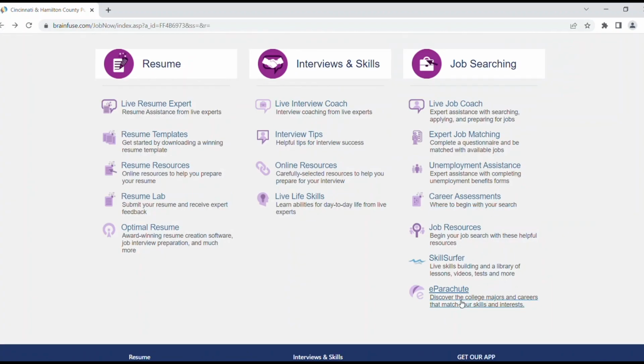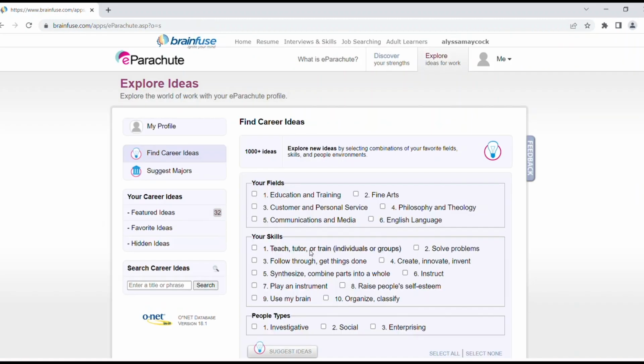And then finally, BrainFuse has a partnership with eParachute. If you know that book, What Color is Your Parachute? This is related to that. So this gives you the chance to take a career profiler to kind of figure out what your fields, your skills, and the types of people you like to work with.